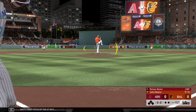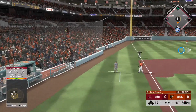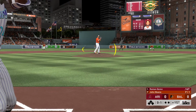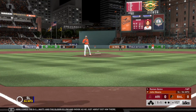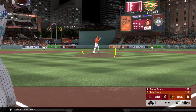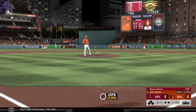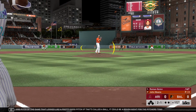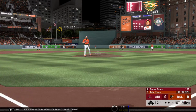First pitch of the at-bat. First pitch, 7 o'clock. Into the windup. Here comes the 0-1. And the slider is low and inside as he just about got him there. And there's ball 2 now. Wow, third pitch of the game. That looked like a pretty good pitch. If that's called a ball, it could be a rough night for the pitchers tonight.